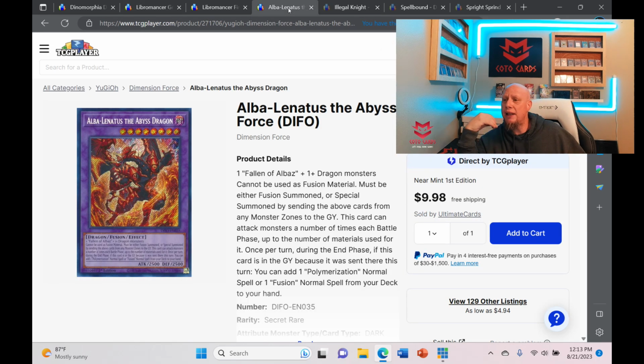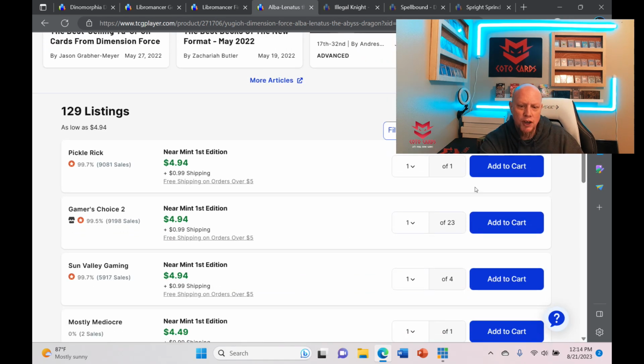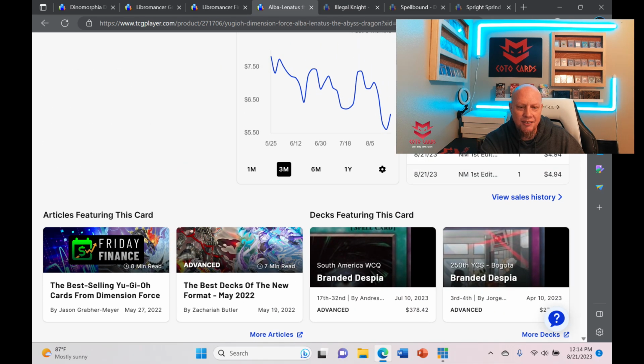Another one is Albalenitis. This card did not show up on that sheet out of Dimension Force. So this card is sitting, you know, ignore the $10. This card's sitting somewhere around $5. But you can see, again, the hook on this card. It is going up. Why is it going up? Well, it's going up because people know that it's probably not going to be prismatic secret rare. It's getting a rarity downgrade in the tins, if it even shows up in the tins. So people are going in and grabbing their card now.